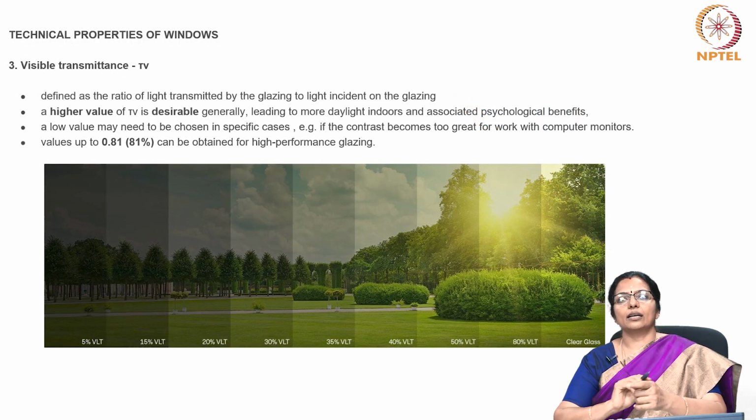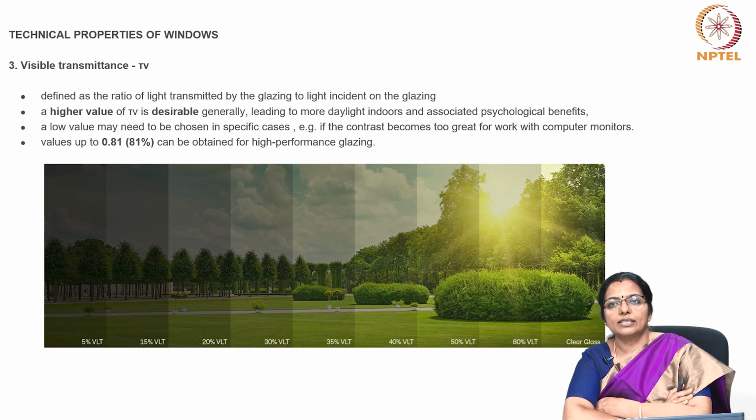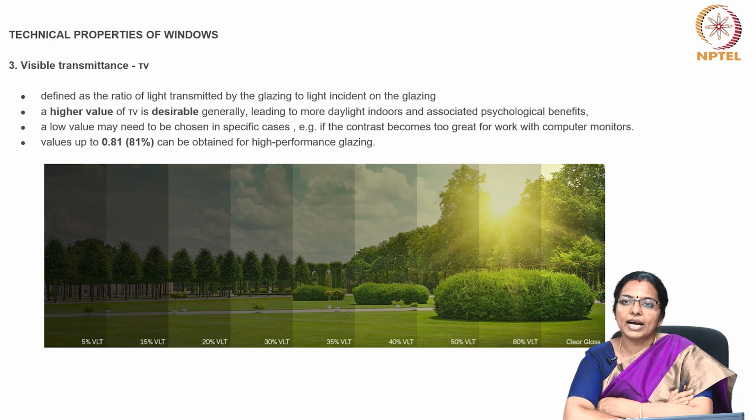The third technical property is the visible transmittance. Now, visible transmittance is defined as the ratio of light transmitted by the glazing to the light incident on the glazing. A higher value of visible transmittance is desirable generally, leading to more daylight indoors and associated psychological benefits. A low value may need to be chosen in specific cases.